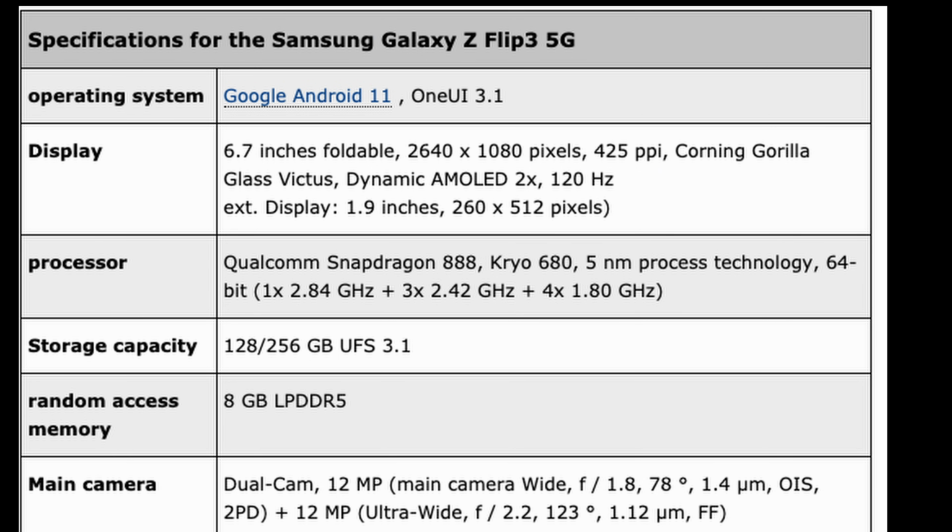So you're looking at One UI 3.1 and Android 11, 6.7-inch foldable display with a display resolution of 2640 by 1080, 425 ppi with Corning Gorilla Glass Victus. It's going to be an AMOLED 2X display with 120 hertz, and then the outside display will be 1.9 inches or 260 by 512 pixels. Snapdragon 888 inside. The storage capacity will be 128 and 256 UFS 3.1. Only 8 gigs of RAM, no matter what size of storage you get, only 8 gigs of RAM.